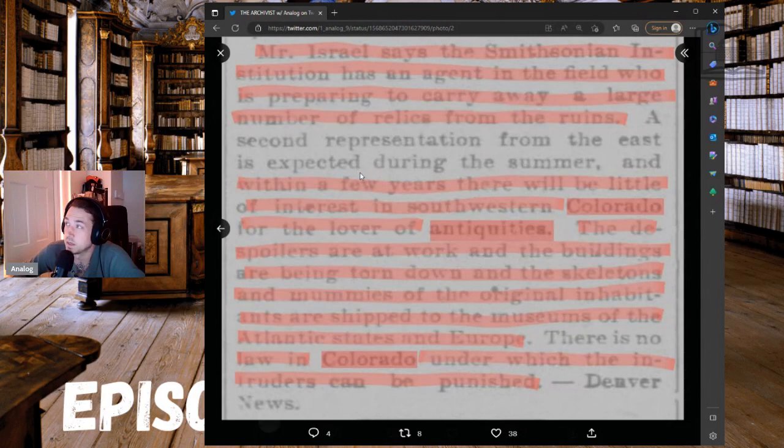We continue. Mr. Israel says the Smithsonian Institution has an agent in the field who is preparing to carry away a large number of relics from the ruins. A second representation from the east is expected during the summer, and within a few years, there will be little of interest left in southwestern Colorado for the lover of antiquities. The despoilers are at work and the buildings are being torn down, and the skeletons and mummies of the original inhabitants are shipped to the museums of the Atlantic states and Europe. There is no law in Colorado under which the intruders can be punished.